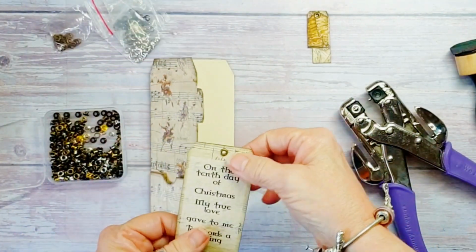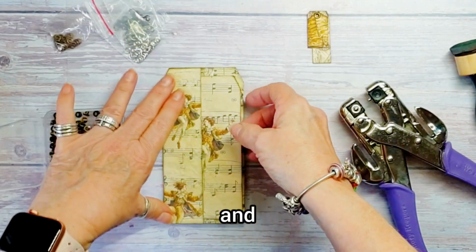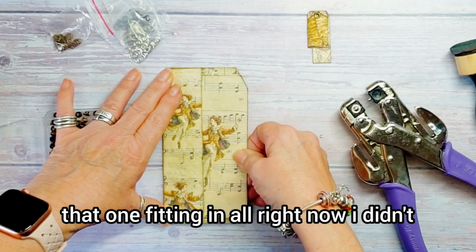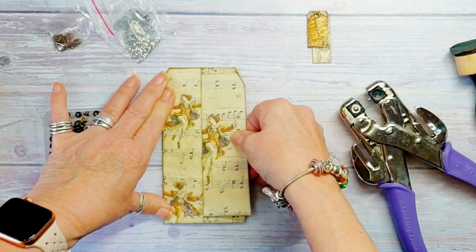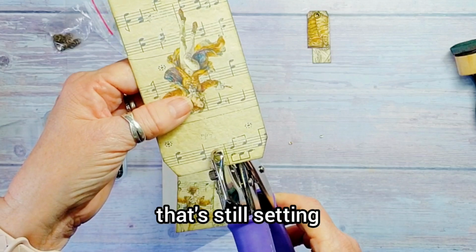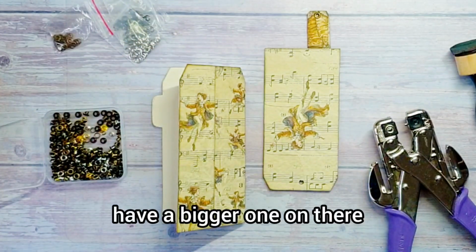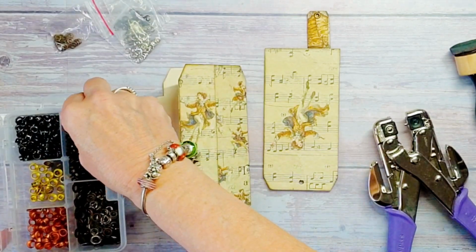And there we are. So I've got that one, and that one fitting in all right now. I didn't want to push it too far because I don't want it to stick. Don't want it to get stuck on the glue that's still setting. So we'll have a bigger one on there, and I've got antique brass ones.